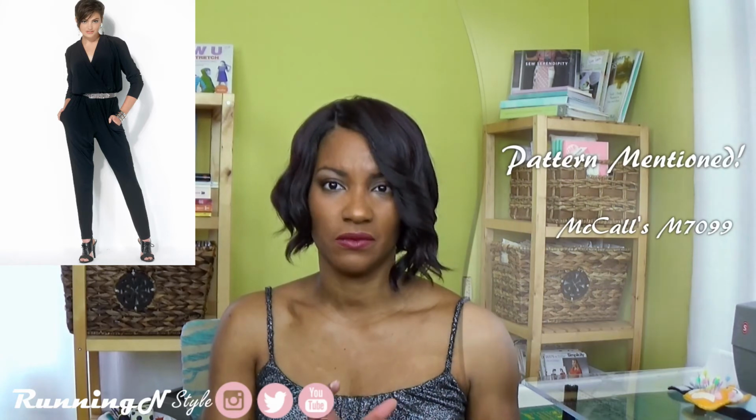This jumpsuit is really relaxed. I like the design of it. It's very comfortable. It seems very comfortable, and I thought that this McCall's jumpsuit would work relatively well and pair up nicely with my inspiration piece.